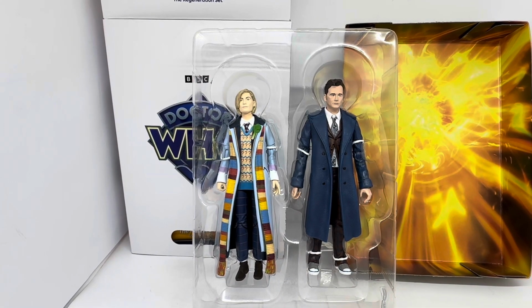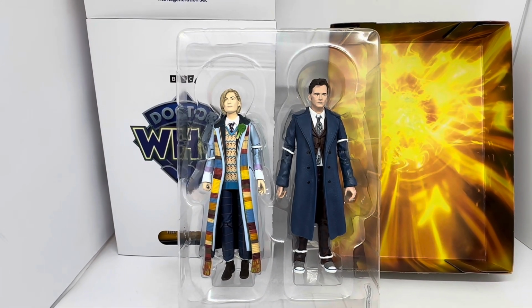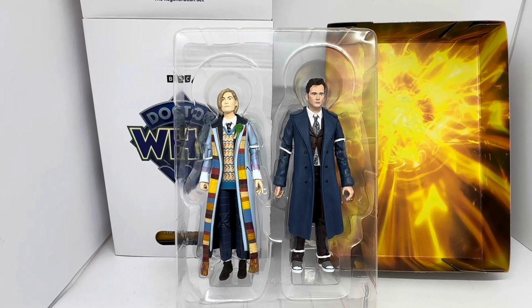Detailing on them is fantastic, but I expect nothing less from Character Options. They've set a very, very high bar as far as the detailing of their figures is concerned. And yeah, this set is just absolutely phenomenal. I think for certainly Jodie Whittaker, her likeness is just spot on. David Tennant's is also so good. Not quite as perfect as Jodie Whittaker's, but still very, very, very good.